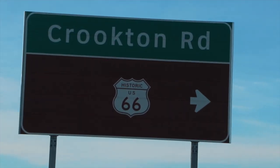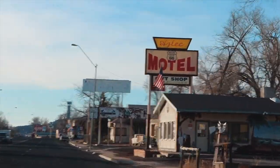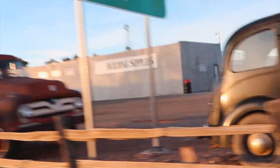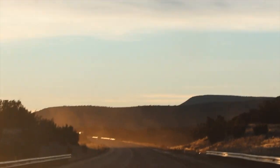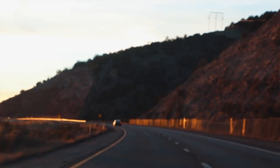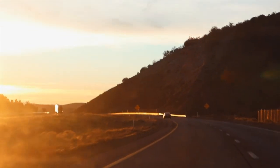Yeehaw! We are driving on the historic Route 66. It's like the most iconic road in all of America. Picture old vintage cars driving down this road, Route 66, throughout your road trips. This is the American experience, and to be on this road is pretty cool itself. The landscape surrounding us continuously changes. It's so beautiful here.